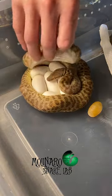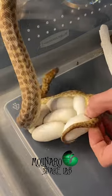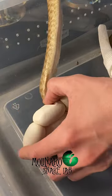This children's python just laid a clutch of eggs. The first thing I do is gently remove her so I could collect the eggs and incubate them. She could incubate them, but I prefer to do it myself for two main reasons.